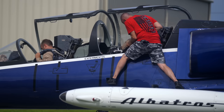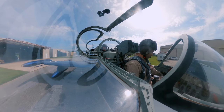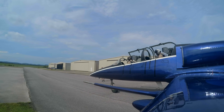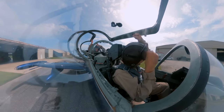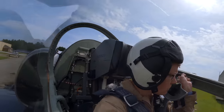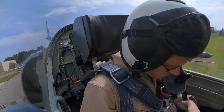Let's start the Sapphire first. I think that's a good idea. Clear. Got a Sapphire light? No Sapphire light. Got both drop tanks. Clear for the canopies. Okay, I got yours. Yep, you're good. Canopy locked. Canopy locked, light out.